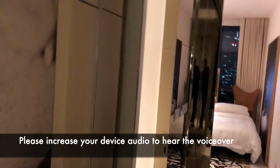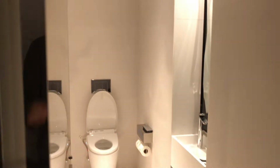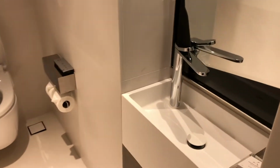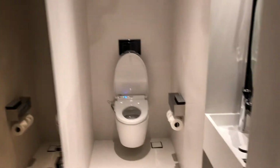One for it, the JW Marriott South Beach. Okay, so here is the fire escape plan. Okay. Here is the guest bathroom. Very full mirror. It's just a very, very small guest bathroom. And more storage space.